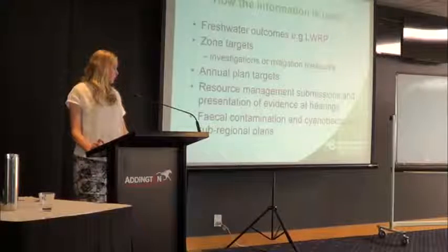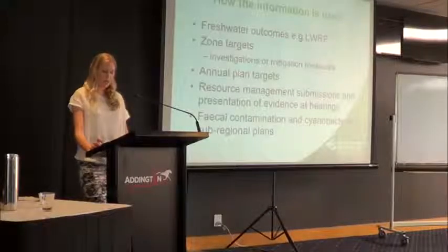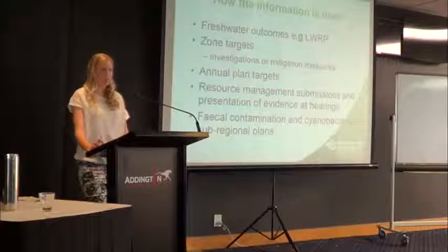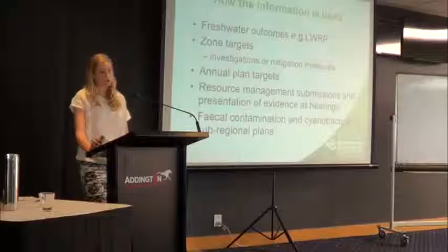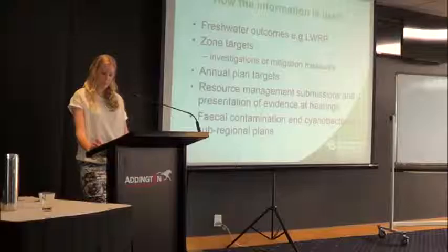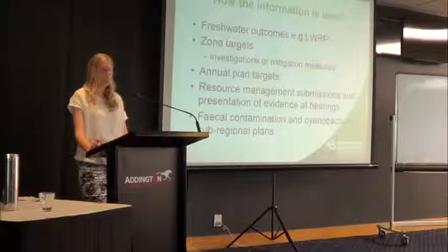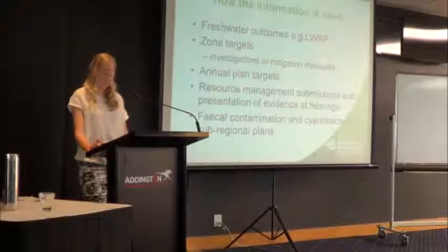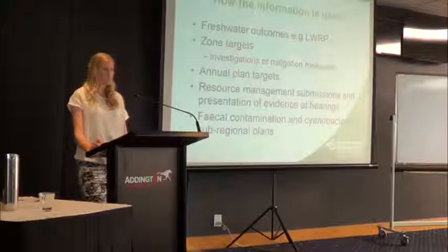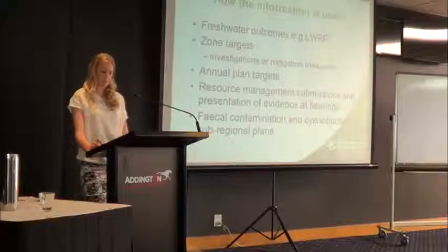And then moving forward into sub-regional planning, both fecal contamination and cyanobacteria are important aspects to take into consideration. The more research that is carried out, the more we will know about the causes and how we can better manage these going into our sub-regional planning framework. Recent research indicates a link between nitrogen and phosphorus and cyanobacteria cover, and the more we find out about these concentrations and sources, the more we'll be able to feed these into the nutrient limit setting process.